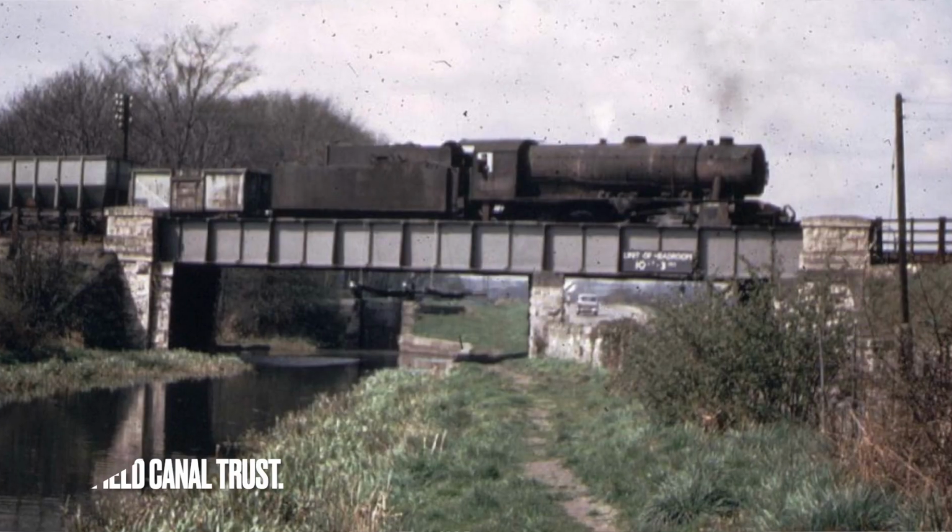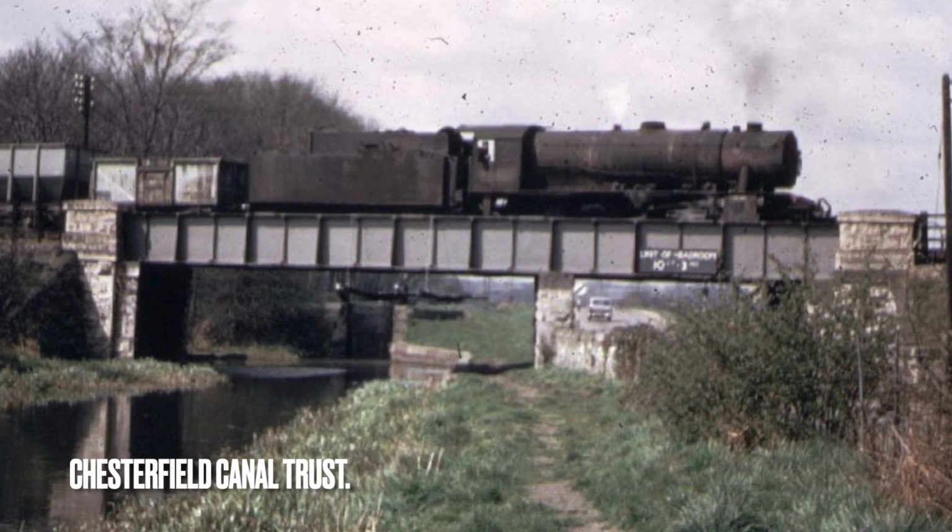And then what I'm going to do from there is jump on, hopefully, to part of the Great Central Railway's Chesterfield Loop, which basically comes back following the canal path. Not sure how many remains there are of that railway, but we'll see when we get there.